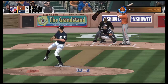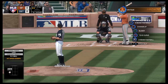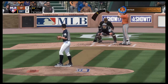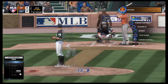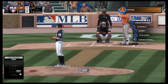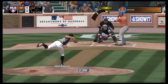Into the windup. Here comes the 0-1. Another one fouled off, and he's quickly behind 0-2. The windup and the 0-2 pitch. Inside, as that perhaps will back him off a bit. 1-2. Ready to deliver the 1-2.